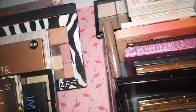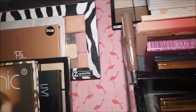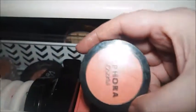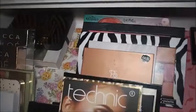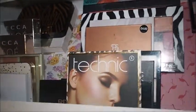I had a look in Wilko, and they did have some new, really small Essence highlighters, the size of the Essence blushes, and I would have got one if it was pigmented. They just weren't pigmented at all, so I just left it. So yeah, this is my face palette drawer.